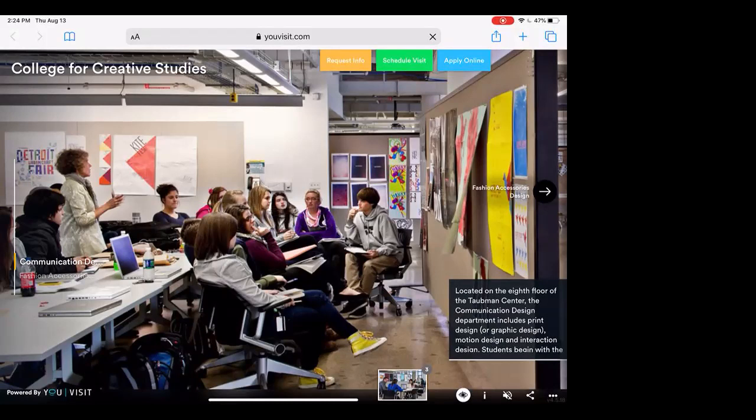So the general goal of communication designers is to take complex information and make it simple to understand in a visual format. This can take the shape of graphic design, typography, print material layouts, infographics, editorial design, package design, branding, identity design, time-based media, which is motion graphics, or like an intro to a TV show or a movie. That's all something that a communication designer might be doing if that's where their interests lie in particular.